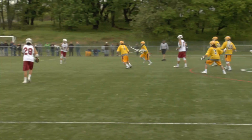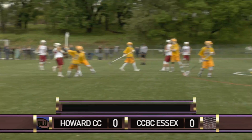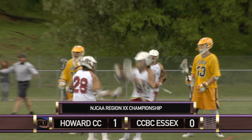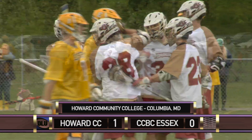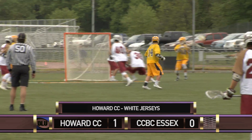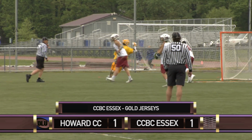First half, extra man opportunity for Howard. Zach Beard. Dragons land the first blow. Well-placed bounce shot from the freshman out of River Hill. Knights on offense, Rafael Vargas makes no mistakes. That was all their attack.